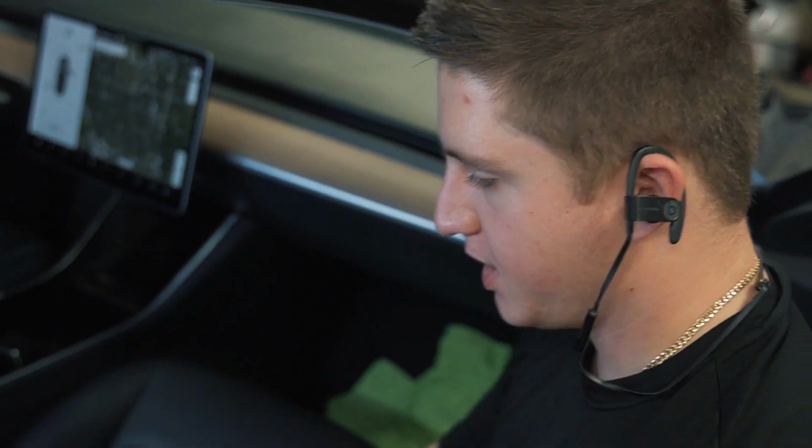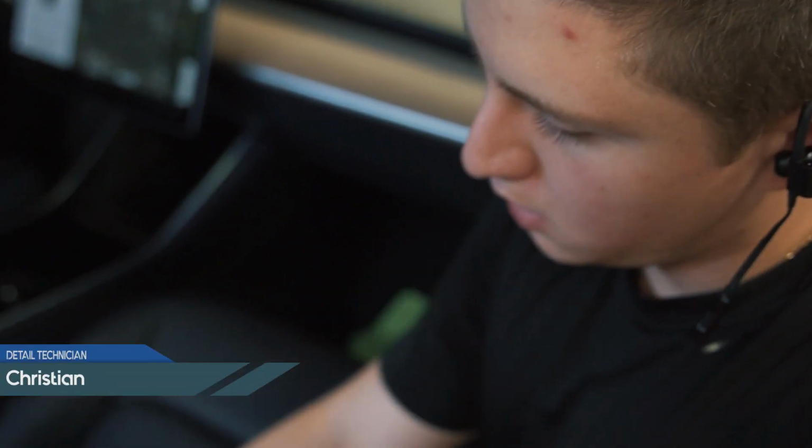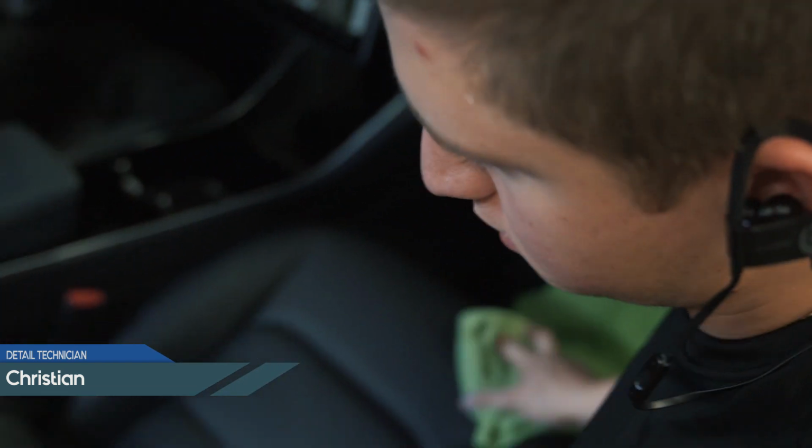I don't know what was on the back seat, but I scrubbed it with the leather brush. It did come out a little bit, but there's still some left. We're gonna try something else and see if we can get it out.